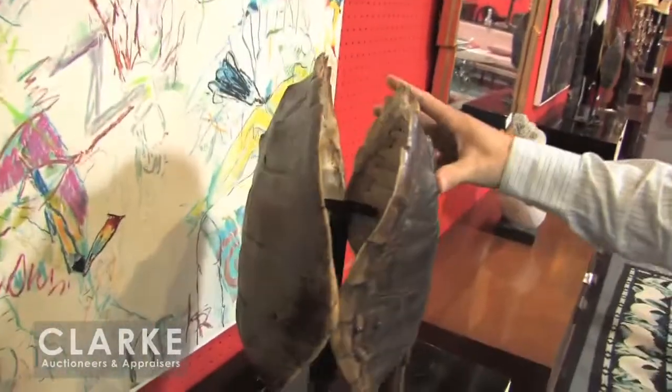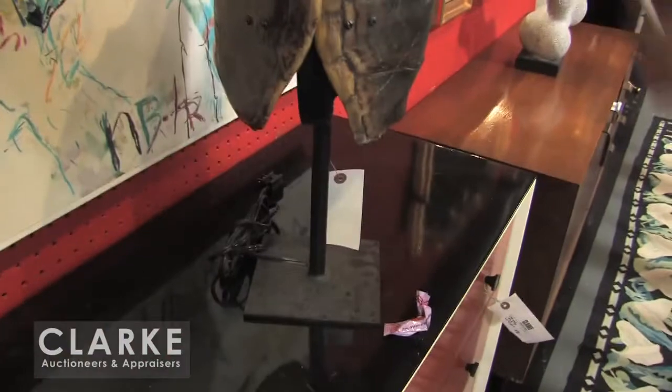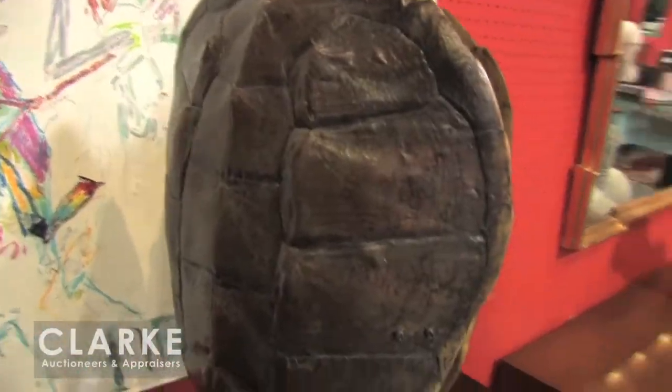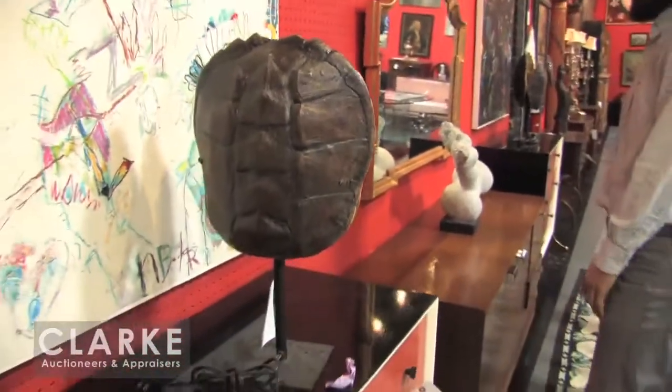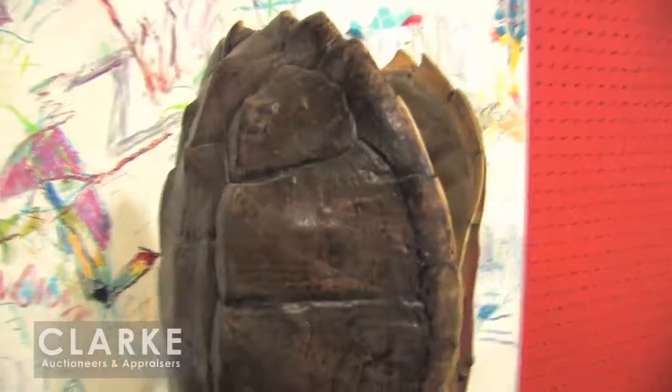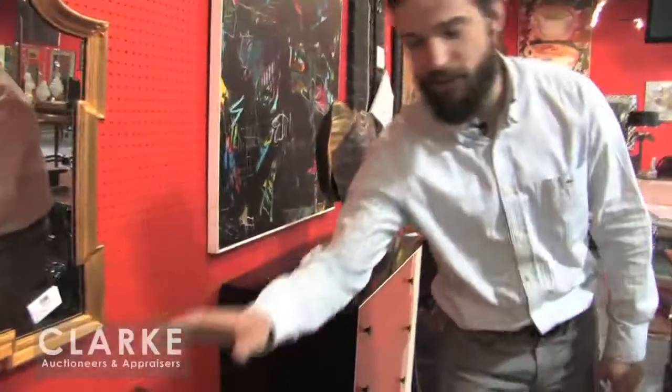And I know PETA is probably not too happy about these, but there are genuine turtle shell lamps, kind of just on a simple industrial base. Very nice, very tropical, and just a really cool pair of lamps. Okay, so back to the mid-century.